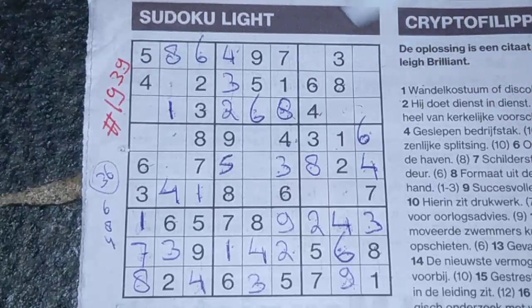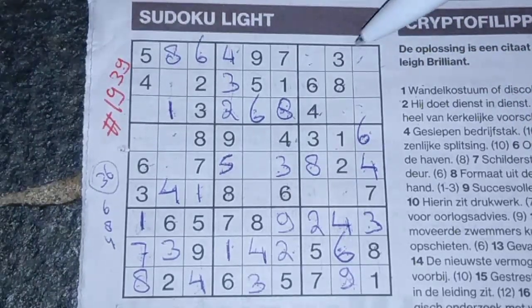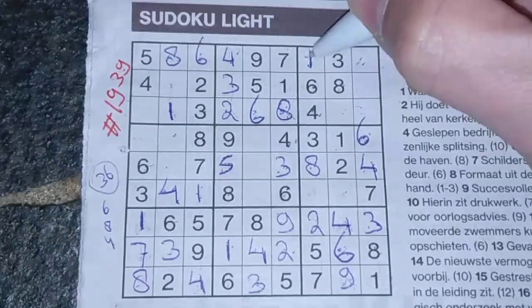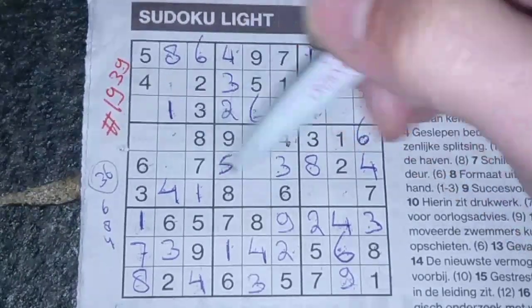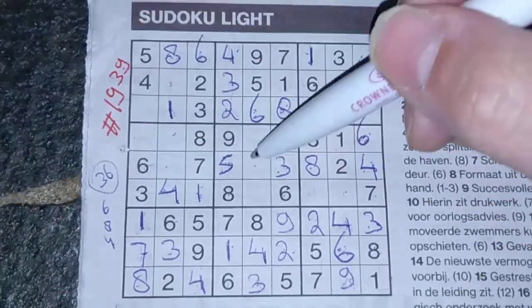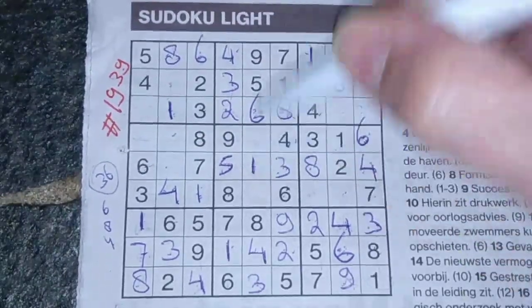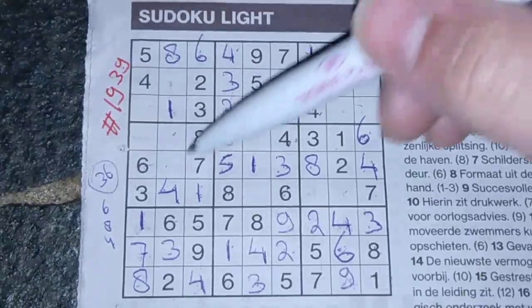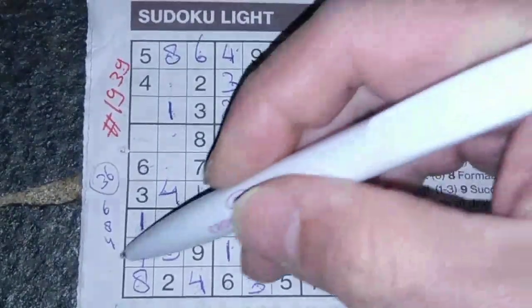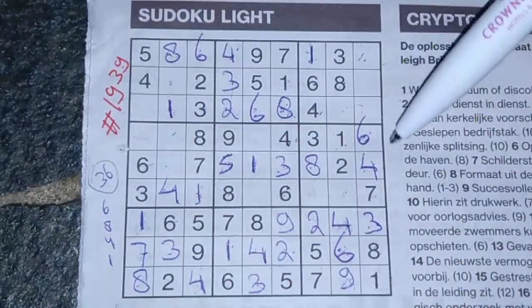So in the first row, only 2 places for the 1 should be here or there. We see there 1, no 1 there, 1 should be there. 1 in this row, 1 in that row. So in the middle row, the only place for a 1 should be here. And all the 1s are used. I can't see digit number 4.